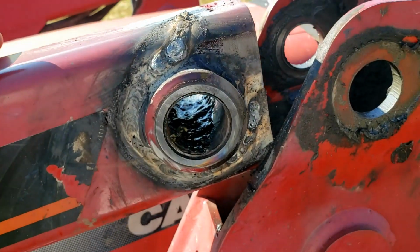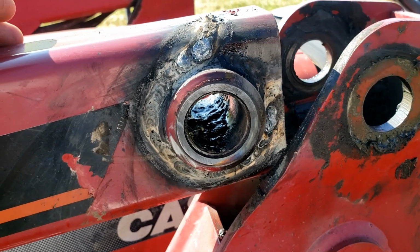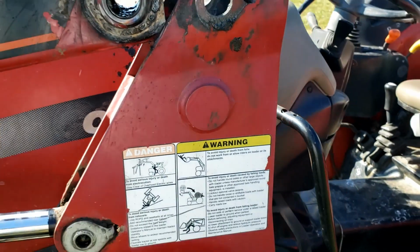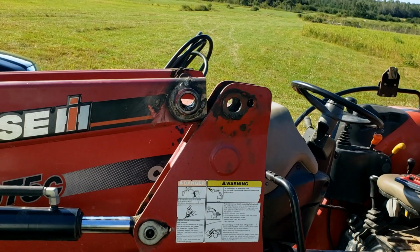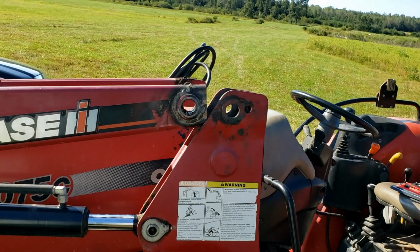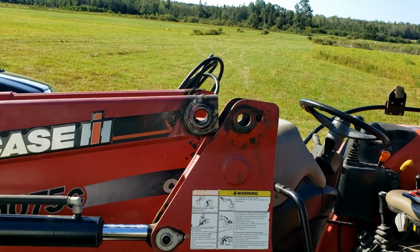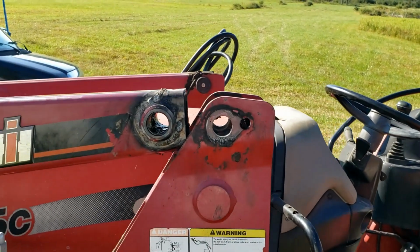I do have some red Case paint around. I just don't know where it is at the moment, so I don't think we're going to be painting it. We'll just drive on. I would like to, because I don't like the rust, but I don't know where that is, so I'll just leave it the way it is right now. That's it for that job. I'm going to put the pin back in, and we should be good to go, and I'm hoping breakfast is ready because my tummy is telling me it's hungry time.